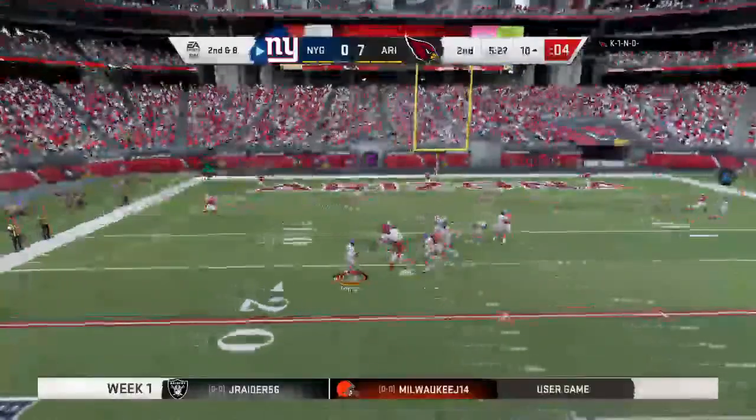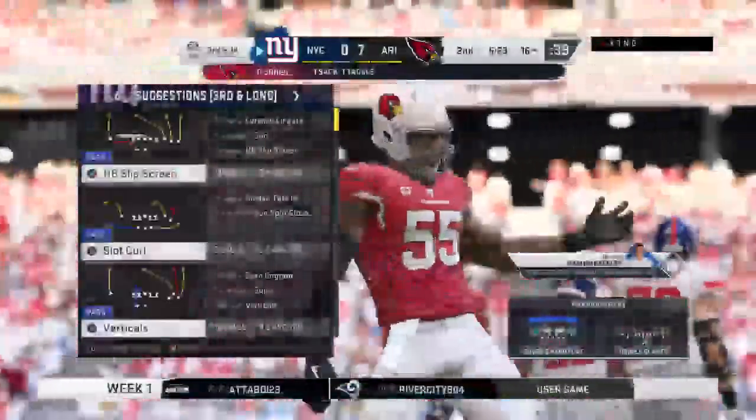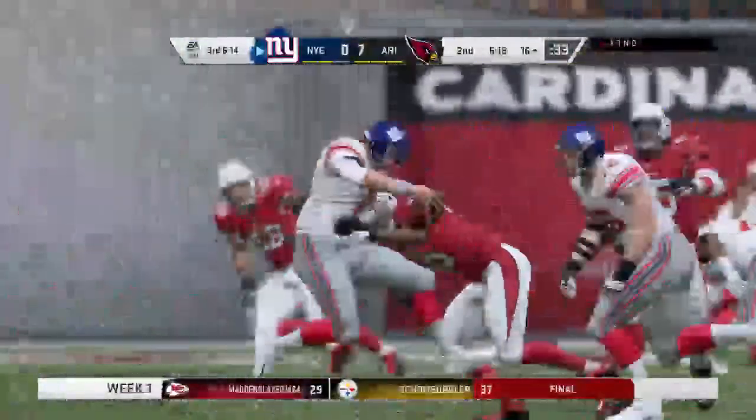Throwing on 2nd and 8. Jones. And he's going to be dropped. Back at the 15-yard line. Chandler Jones, one of the best athletes to ever come out of Rochester, New York, in for the sack.